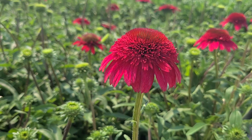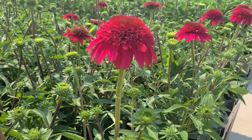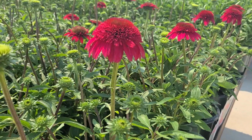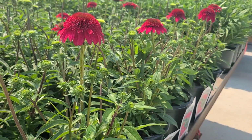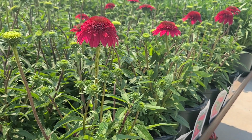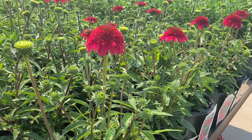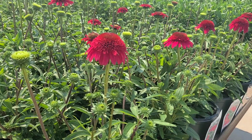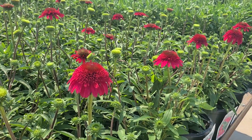You'll also see that this is carried on strong, sturdy stems, which is really good because they're not floppy, and if you're interested in using them as a cut flower, you'll find that they'll cut and bring in so that you can put them in a vase of water to enjoy them inside your home as well as outdoors.